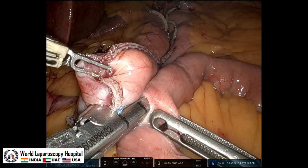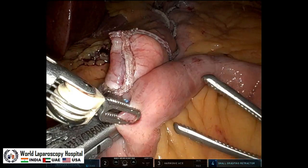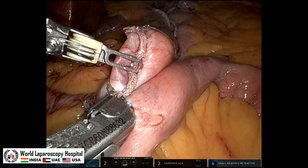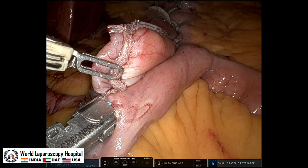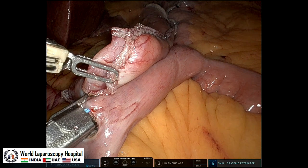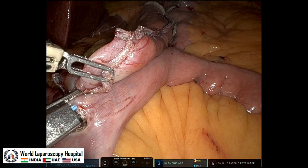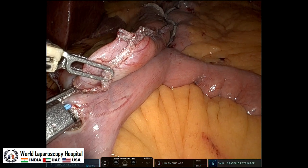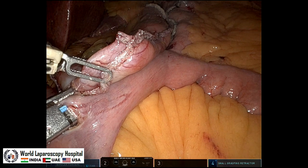So he's pulling. It is like the movement of wearing pajama. You should pull up the pajama while you are wearing pajama. You pull up your pajama, right? So in that same way you need to hold the bowel and pull it over the stapler. So this is completely posterior anastomosis.